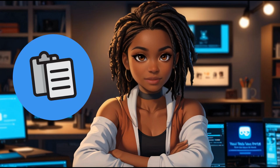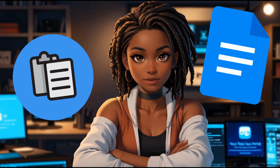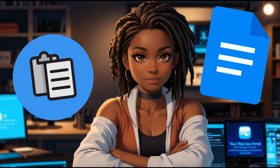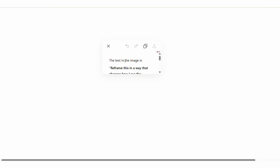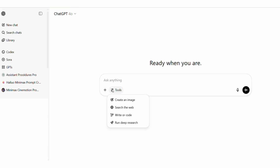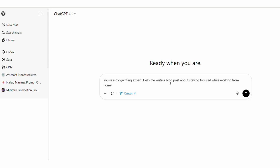Still pasting ChatGPT responses into Google Docs to rearrange your text or do minor adjustments? Please stop. Use Canvas mode instead. Click here to open Canvas mode, or if you are starting a new chat, click the 3 dots next to the prompt bar and choose Write or Code. This opens Canvas mode. The Canvas icon indicates that the Canvas mode is on. Write your question here and generate.